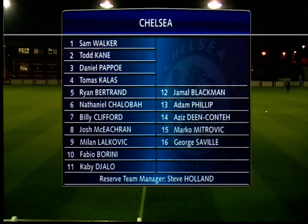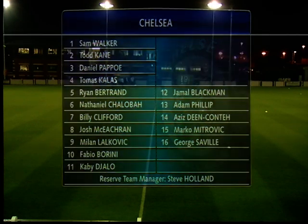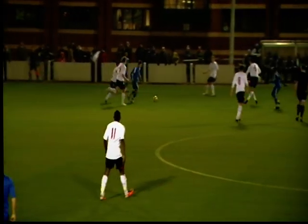Tonight's 11 is not far off the Youth Cup team that's done so well of late. The exceptions: Sam Walker in goal, Ryan Bertrand left back, Kabby Jallow in midfield, and the skipper Fabio Barini. 12 goals in 7 reserve games.